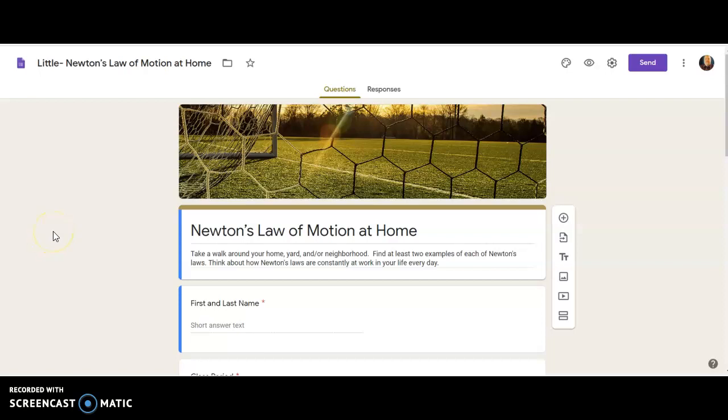Just wanted to touch base with you and give you some real brief instructions on the expectations for your Newton's Laws of Motion at Home assignment. I know you may not think so, but anytime that you are in motion, whether it's to get up from the couch to get a glass of milk, or to go to bed at night, or to go outside and play with your friends, you are always exemplifying one or more of Newton's laws of motion.